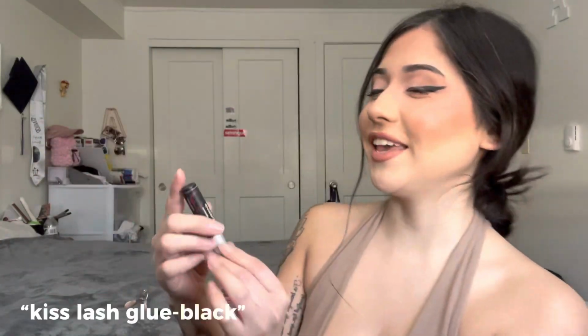Of course, I use the Kiss lash glue in black. Since I have eyeliner on, I don't like to use the white glue looking one because it looks tacky. You could really see it through my eyeliner, on top of my eyeliner. I let it dry a little and then I just put it on, because if not, it gets too dry.